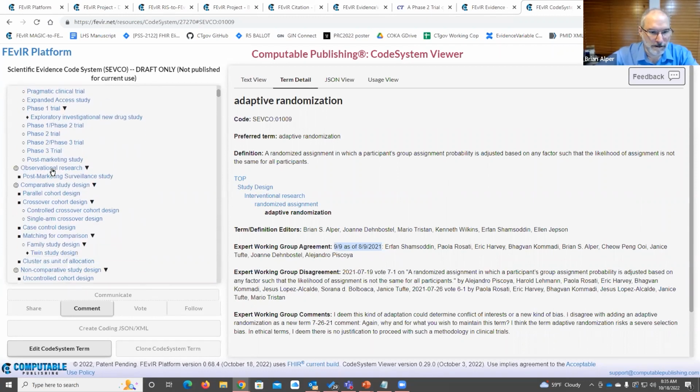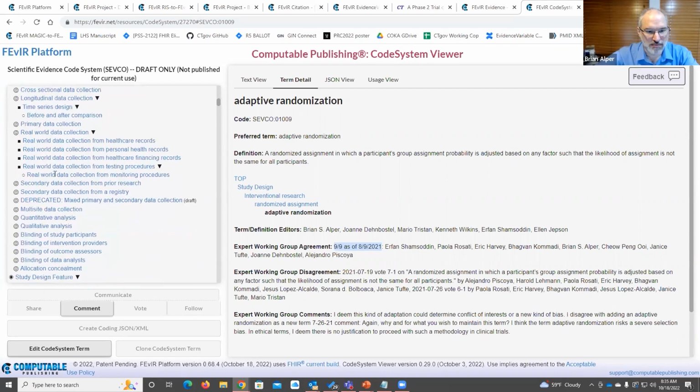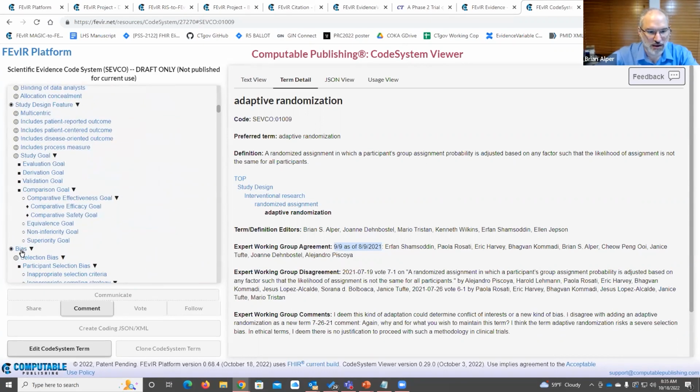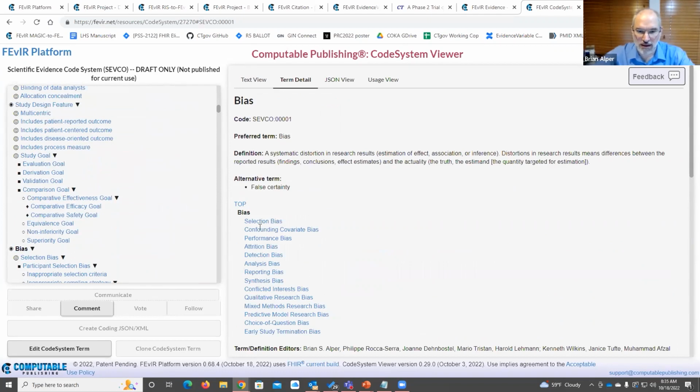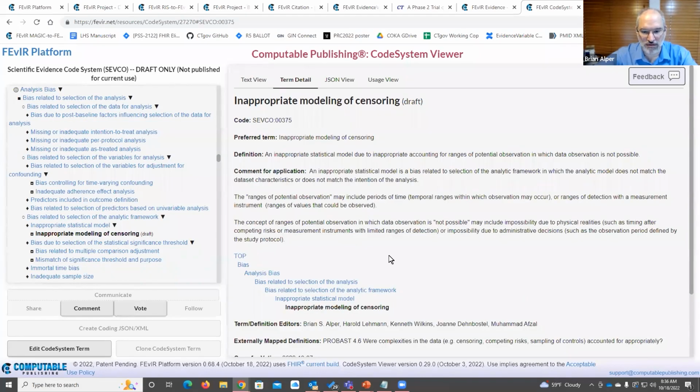We have comparative study design concepts, study design process concepts, study design feature concepts, and so on. So we get the bias, and there's many different types of bias. And we have an analysis bias. A lot of these are approved terms. You see this one says draft. Inappropriate modeling of censoring is still open for voting as we're getting feedback.